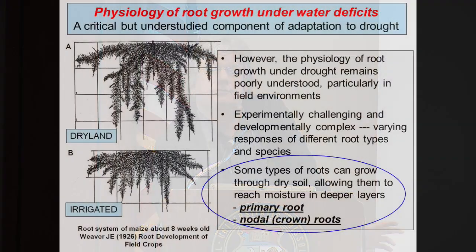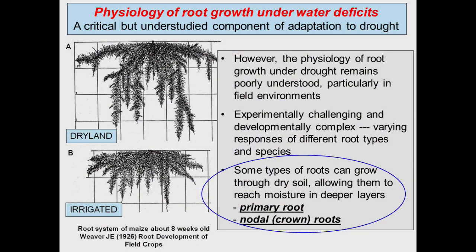Unfortunately, it's really been very much understudied and is vastly understudied and little understood. And the reason is primarily that roots are very difficult to study. Obviously, roots are underground, which makes them difficult immediately. They can go very deep into the soil.